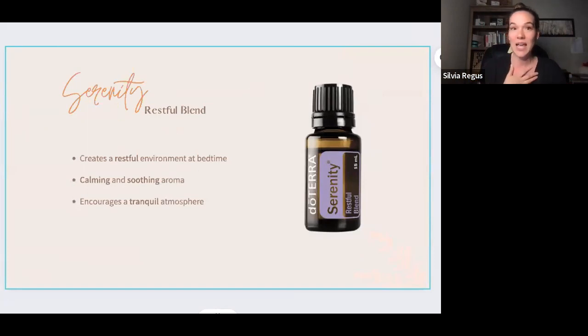It's our restful blend. I like diffusing it throughout the day. I just feel like it's great for anxious feelings, for I tend to work myself up a little bit lately. So it's just been like my go-to oil.